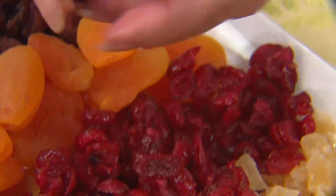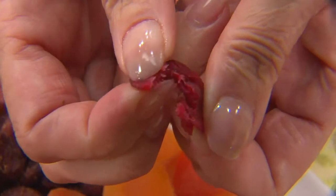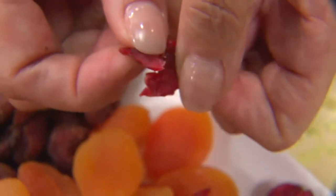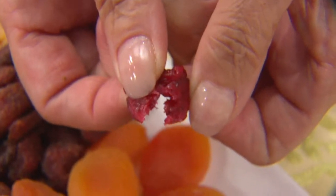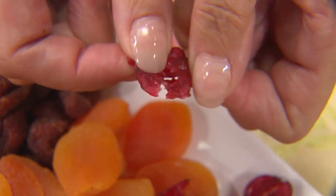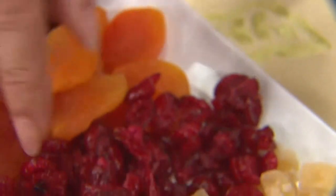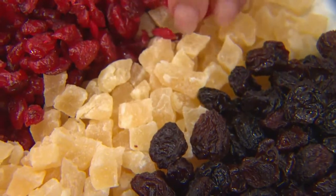They're so shiny. And again, you can see how fresh and soft. What do cranberries look like when they are in the supermarket or the gourmet shop? They look dark. Yes, they're very, very dark, like raisins. Well, that's because they've been oxidized. Air has gotten to them.